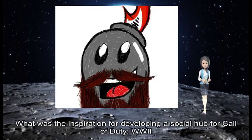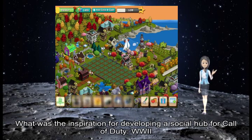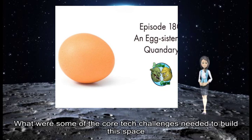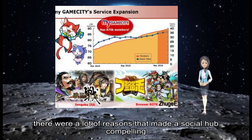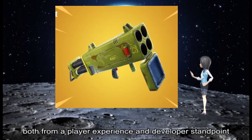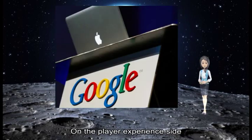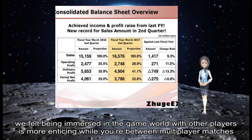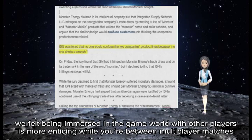What was the inspiration for developing a social hub for Call of Duty? What were some of the core tech challenges needed to build this space? When we were developing Call of Duty, there were a lot of reasons that made a social hub compelling, both from a player experience and developer standpoint. On the player experience side, we felt being immersed in the game world with other players is more enticing while you are between multiplayer matches.